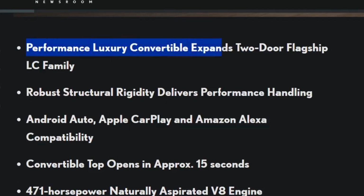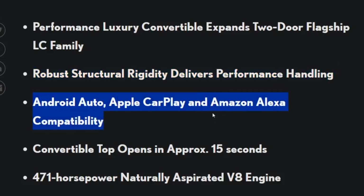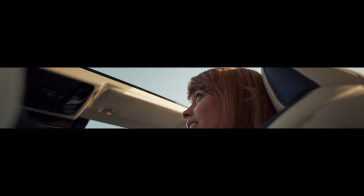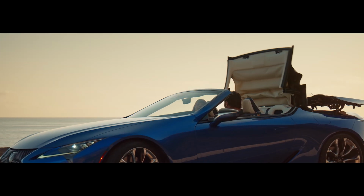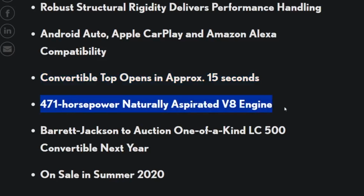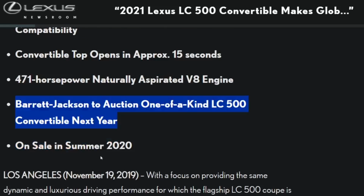Performance luxury convertible expands two-door flagship LC family. Robust structural rigidity delivers performance handling. Of course, it's going to have Android Auto, Apple CarPlay, yada yada. Convertible top opens in approximately 15 seconds. It closes in approximately 16 seconds. Of course, it's going to be the same 471 horsepower 5.0 V8. Barrett-Jackson to auction one-of-a-kind LC 500 convertible next year, and it goes on sale in summer 2020.